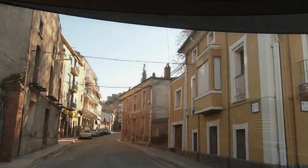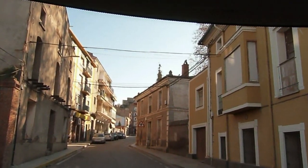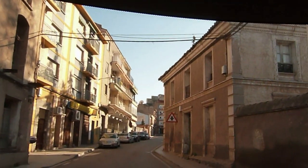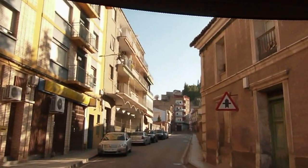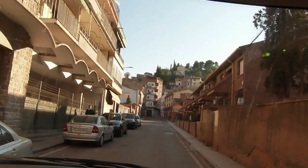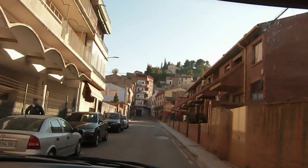Where that black car's just gone, I don't know if you saw it, that's where the arch is. Yeah, archway. That is exactly where it's trying to send us. So this could be quite interesting. We might get stuck under a bridge here. The height's okay. I don't know about the width. Yeah, I think we're okay.